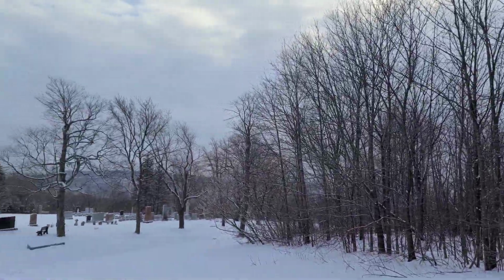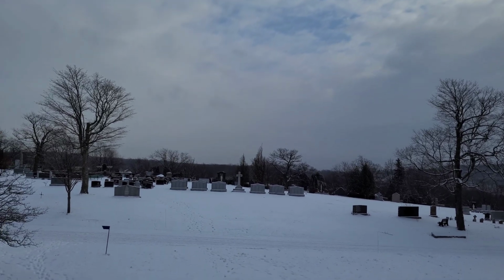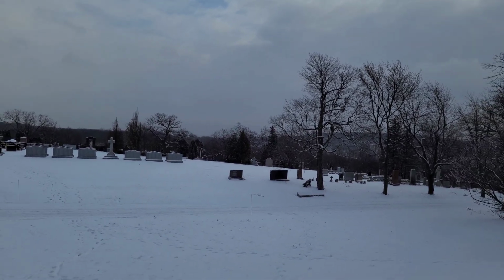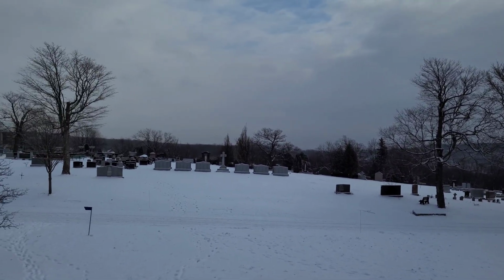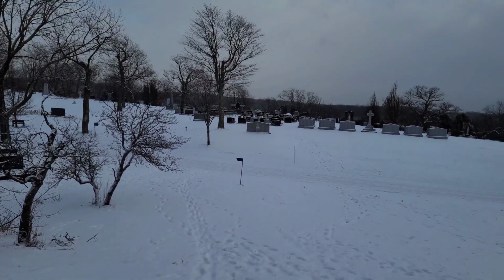What a perfect winter day for a walk. Alright, let's see what else we could find. But I think this is pretty much the highest point that I could get to for now. And we'll see what else we could see. And yeah, hopefully you're enjoying this walk. And like I said, it's definitely a different experience and very tranquil. We'll go back down this hill, see what we could find.